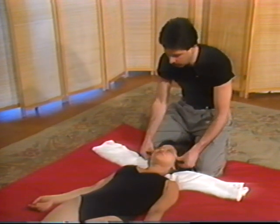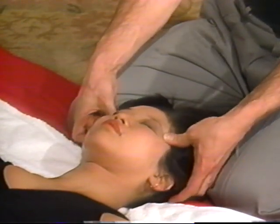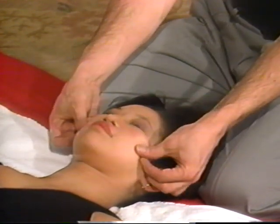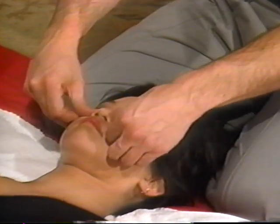And the face, sliding the thumbs across the eyebrow line to the temple, across the middle of the forehead to the temple, and on the hairline to the temple. Then down alongside the nose, underneath the cheekbones, all the way to the ear. Twice. Down.